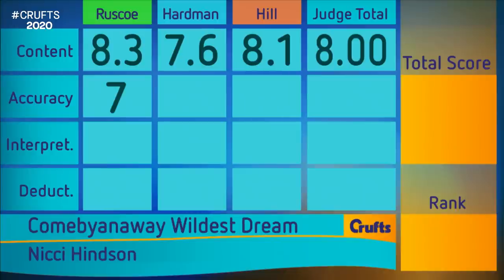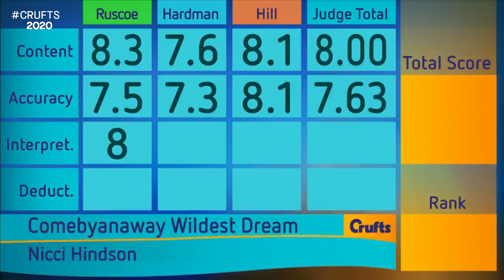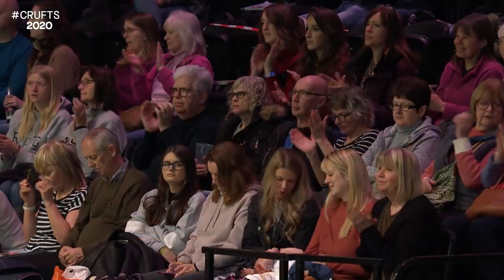And an 8.1 from Dawn. Accuracy, and something that may have affected the accuracy there is the hand signals. If you notice, the handler sometimes had her hands down nearer to the dog. Yes, I did. And some of the judges will have a little bit of a penalisation of the marks for that. But a 9.2 for interpretation, and I expected those musical interpretation marks to be fairly high, and they are there. So a final score, 24.30 into third place.